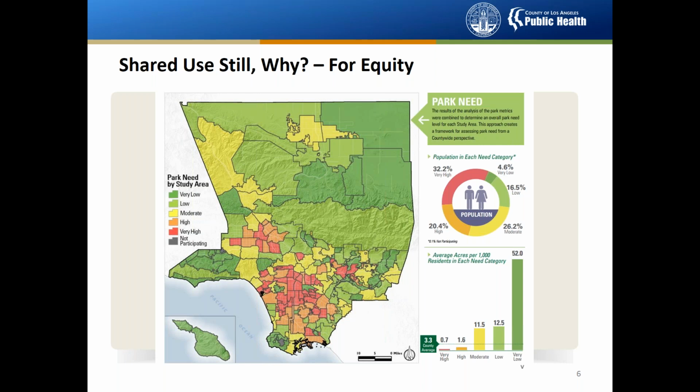And this represents an unprecedented effort to document existing parks and recreation facilities in all the cities and unincorporated communities of LA. We used this data to determine the scope, the scale, and location of park needs in LA County. What we found from this needs assessment is that park poverty or park poor locations were not only in under-resourced communities, but affluent communities as well shook out as being red or orange, as you can see on this map.